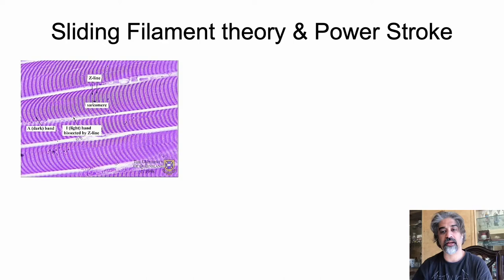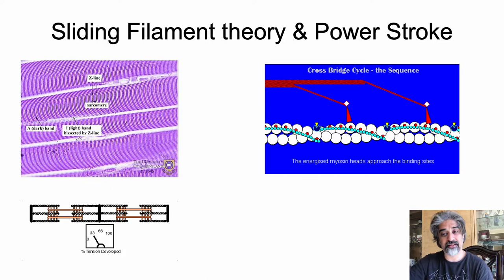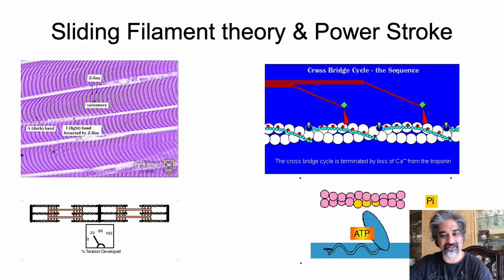If we look at a sarcomere, the way the muscle shortens is that the thin filaments interdigitate with and slide along the thick filaments. This is called the sliding filament theory. For this to happen, when calcium attaches to troponin, it moves tropomyosin out of the way so that myosin can interact with actin. This is called the power stroke and obviously requires ATP energy. So that was probably the fastest summary possible of what you learned in biology and histology.